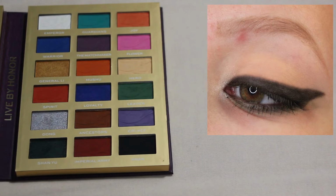This palette in general isn't my favorite, I will be honest, but it is one that I am trying to get some more use out of, just because there are some nice shades in here. It's just one, I've said this before with this palette, it confuses me. The color story, I don't know what to do with it all the time, but it's one that I do intend to keep testing out and trying to make nice looks with.